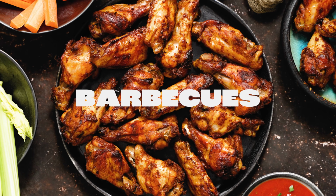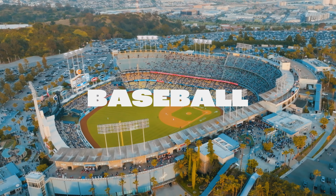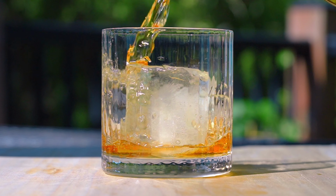Road trips. Barbecues. Vacations. Baseball. Festivals. Bourbon. Oh yeah. 10 bottles we will be enjoying in the heat of summer. Or right now, I'm hot.